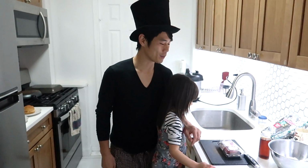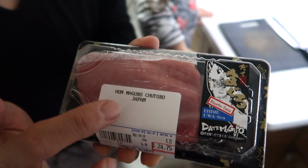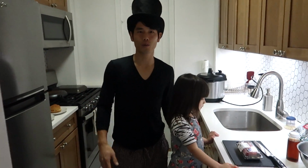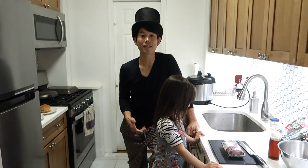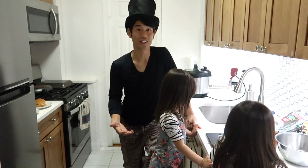We went to Japan Village Sunrise Market to see a tuna cutting show two years in a row. So we got a piece of tuna, chutoro. The tuna was 195 pounds. The price was $15,000, including shipping. Wow!